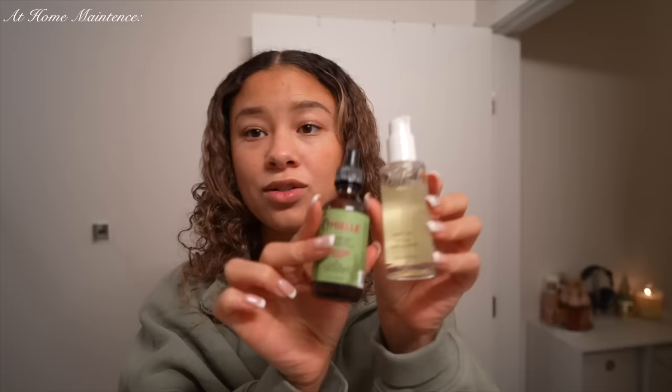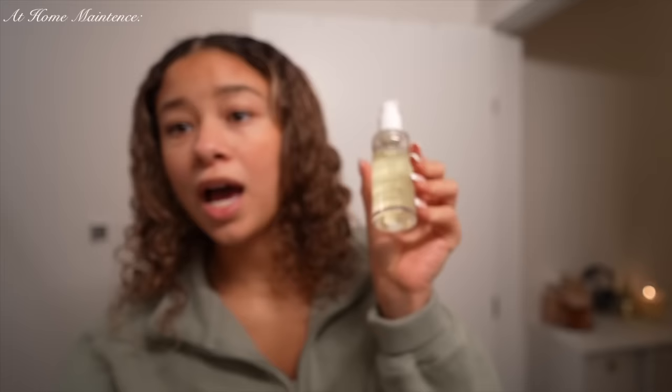These are the two oils that I use. I just got this one the other day and it smells so good. So I'm gonna be using this one on my scalp, mixing it with a rosemary oil for hair growth. And I'm going to massage it into my scalp to stimulate that growth.